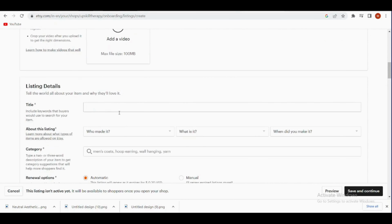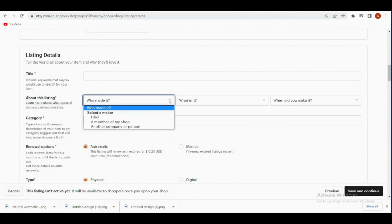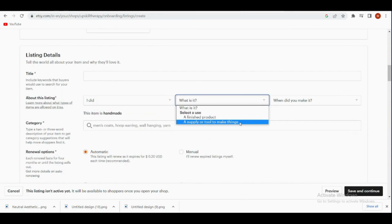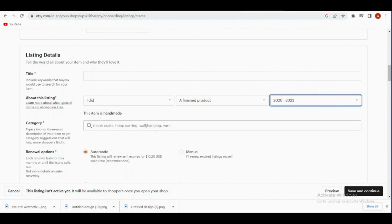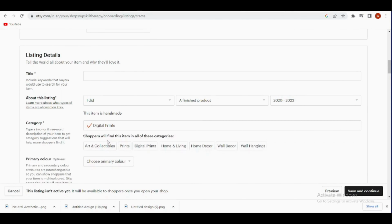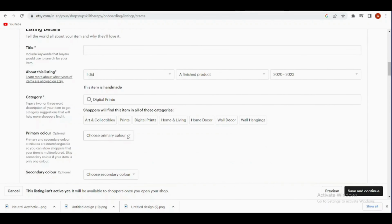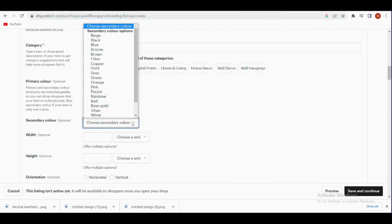Then write a perfect title for your product. Then answer these basic questions. Like, who made this? So I made this. What is it? A finished product. Then choose year. Then write the category of your product. So I'm going to add digital print wall art. Then select primary color and secondary color. All these things are optional.